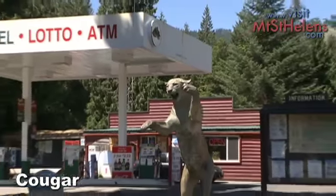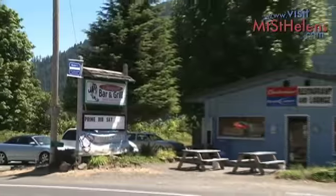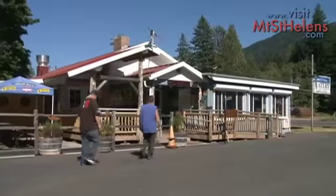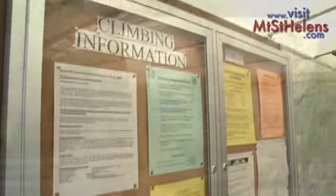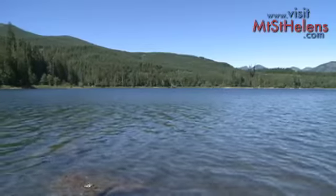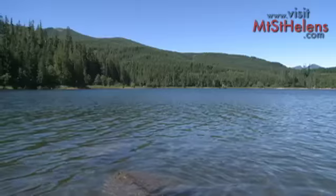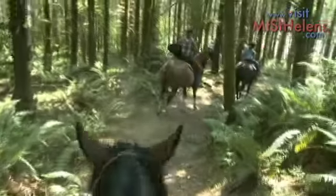Cougar is the last town before the mountain. The Lone Fir Resort and several other establishments offer a nice lunch break before you head east. Climbers to the summit also use this location to register. There are several branches of roads as you approach the mountain. The first branch heads up to Merrill Lake, a pristine body of water with great fishing and swimming. Further up is the Kalama Horse Camp.